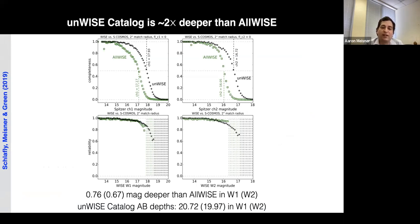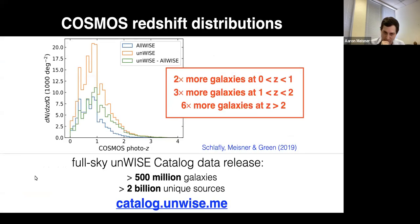This is just a plot to show that indeed at the catalog level, looking at the COSMOS region is a truth area, that indeed we go twice as deep. I won't focus too much on the exact numbers here. I think this is my only slide where I digress into extragalactic astronomy, but you might ask, what does it matter to go twice as deep? The answer is it does matter a lot.